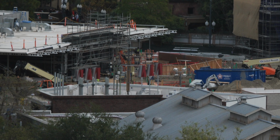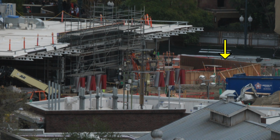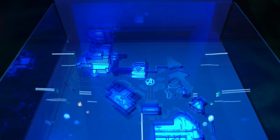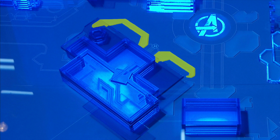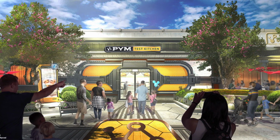Next, if we look over at the Pim Test Kitchen building, concrete forms have been put up here to create walls as well. And it looks like they're setting up to put concrete forms over here also. On the D23 model, this area can be recognized. I'll go ahead and highlight them in yellow. The walls will be on either side of the entrance and will serve as the border of the restaurant's patio area.